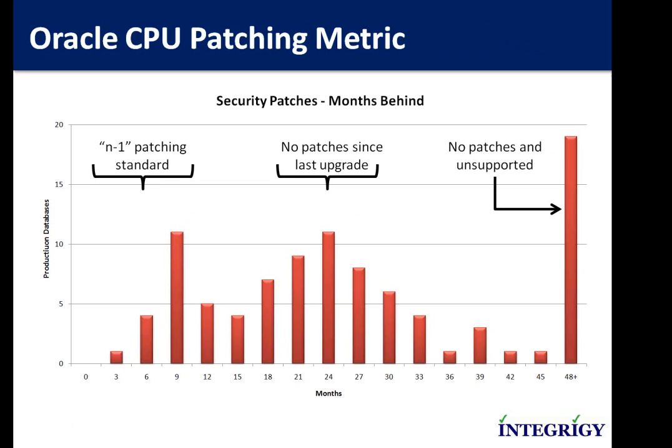Oracle Critical Patch Updates. Part of, again, our sampling of our customer data that we've done assessments at, and how many months behind. Remember, these are released every quarter, so this is when the customer actually applied the patch based on its release date. As you can see, very few customers apply the patches within 3 to 6 months. Typically 9 months is when they first start applying it. A lot of times it's 24 months that they've been applied.